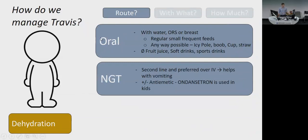Then you would think about, well, maybe we can use a nasogastric tube. That's usually the second line one, often because it helps with the vomiting a little bit. They've found that if you slowly drip in fluids down a nasogastric tube, it helps settle some of the inflammation in the gut and helps settle some of the vomiting. It also lets you give an antiemetic, and the antiemetic most commonly used in kids is ondansetron. I remember that that's the one used in kids because it sounds like a transformer, ondansetron.